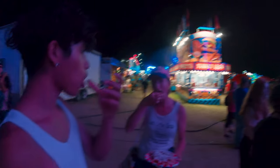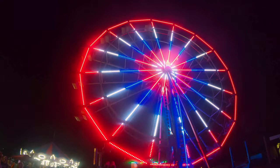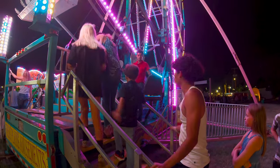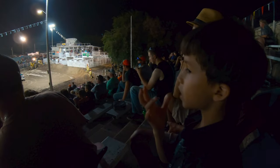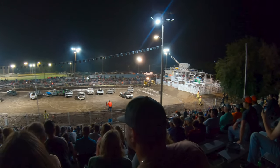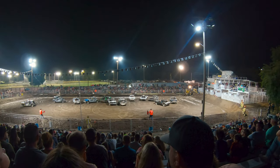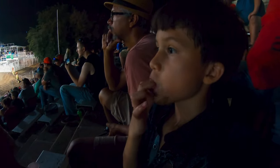Right? You guys are about to go on this ride. Unfortunately, the ride had just closed. That was a bummer. But fortunately, the demolition derby was still going on. Number 7! It looks like bumper cars, right?